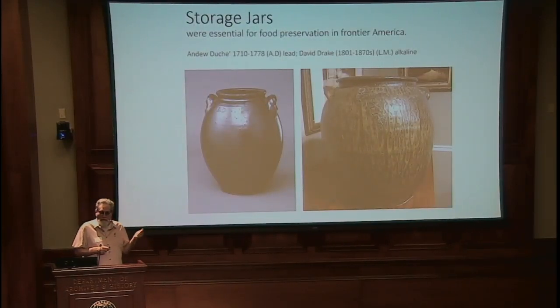This is a storage jar. Storage jars, along with jugs and churns, were extremely important. If you wanted to survive between growing seasons on the American frontier, you needed a storage jar. Now, when Margaret Ann found the AE jar, that E is not impressed very well. She was excited. She said, "Joey, I think I found an Andrew Duché pot," an 18th century Savannah River Valley potter, but as you can see, he marked this pretty clearly.